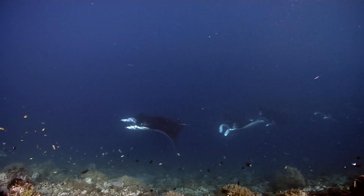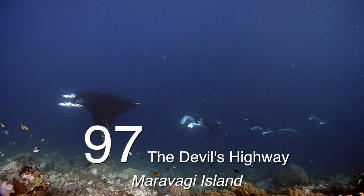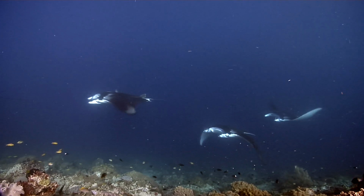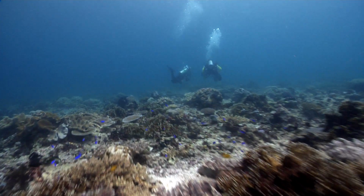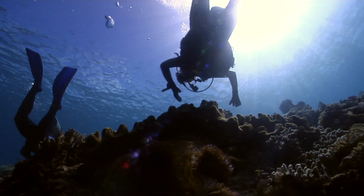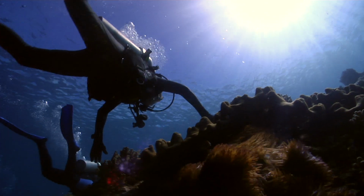By contributing to the local economies, the Bilikiki is greeted warmly when we arrive at a new location. 97. The Devil's Highway is a cracking dive site named for the devil rays, aka mantas, and the fast drift to get there. On the incoming tide, we drop in the shallows and drift quickly across them to the wall where we drop down out of the current.